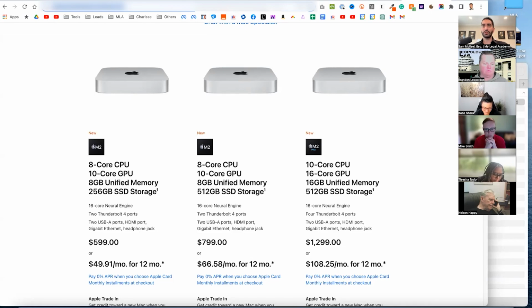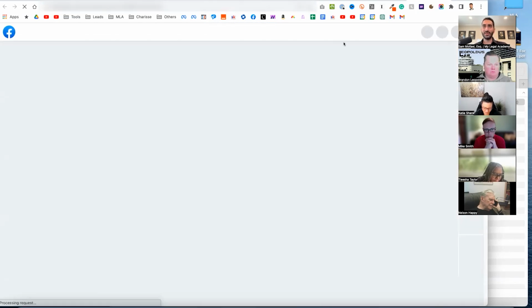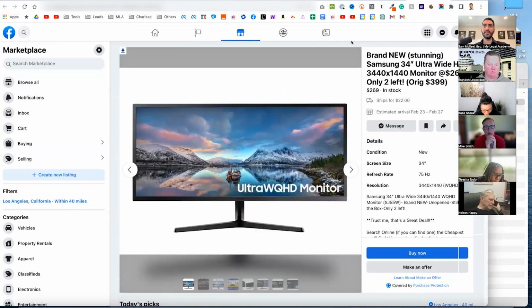Garrett says, if anyone is interested, I have an extra brand new, amazing Samsung 34-inch monitor still in the box, up for sale on Facebook Marketplace. They're originally $399, but listed for $269. Amazing. And if you're an MLA member, $250. Very good. Yeah, 34-inch Samsung is a great model. It's a great brand. So make sure you have a good monitor and a good computer.